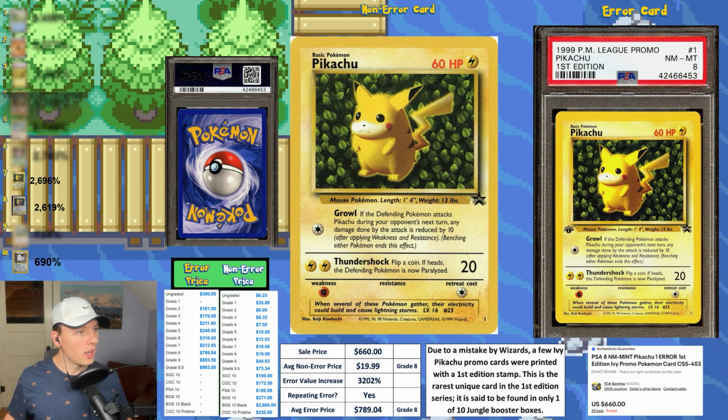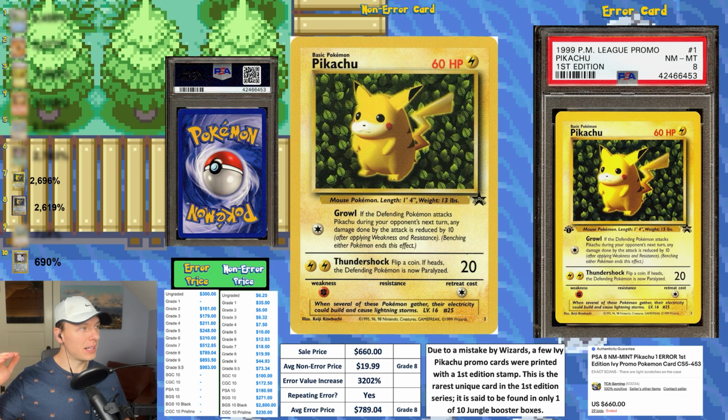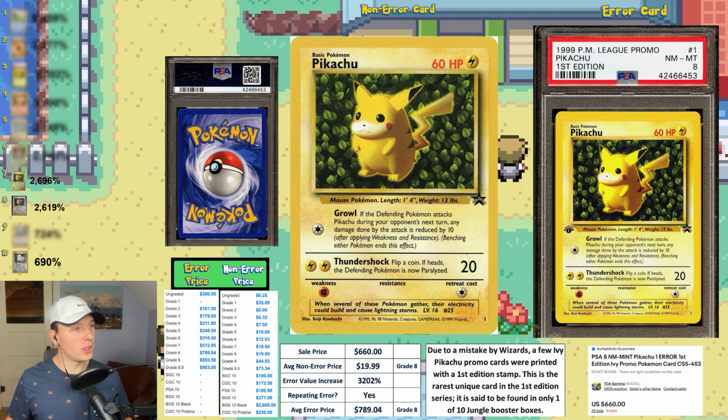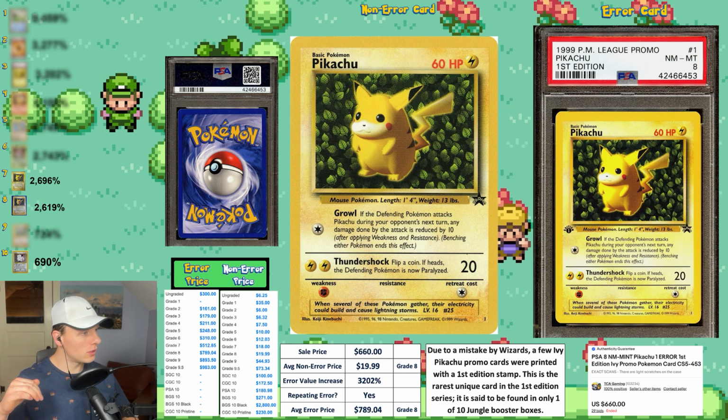So I always say when a card gets a higher grade, when it goes up the grading scale, the EVI typically goes down. Now that is not the case here because I believe this card sold for what it's worth. So you can see we have a PSA 8 first edition IV Pikachu, and the EVI is higher than the other two, which were raw cards. So typically, again, raw, you'll see the highest EVI, and then the higher the grade goes up, the lower the EVI goes, but not this one.